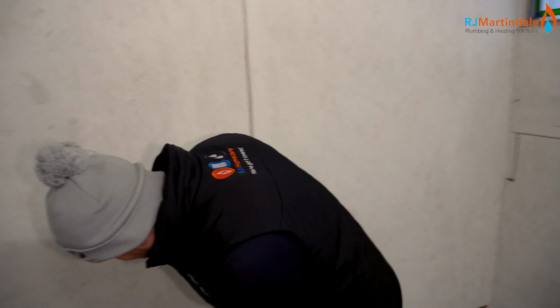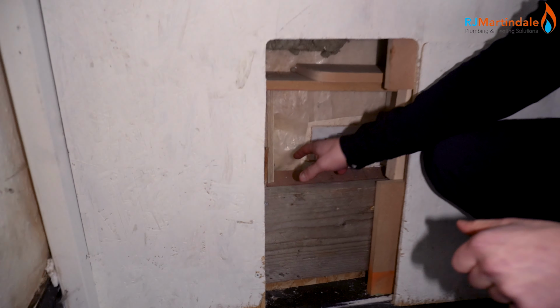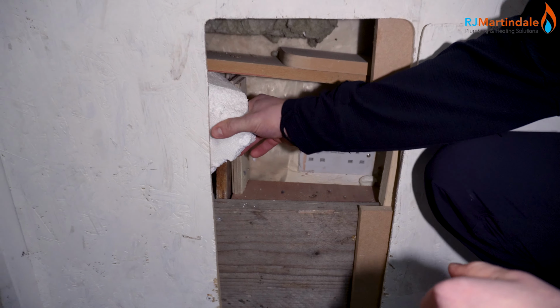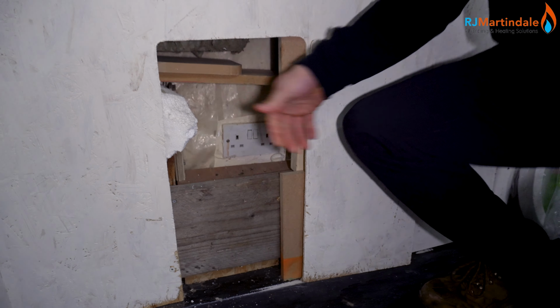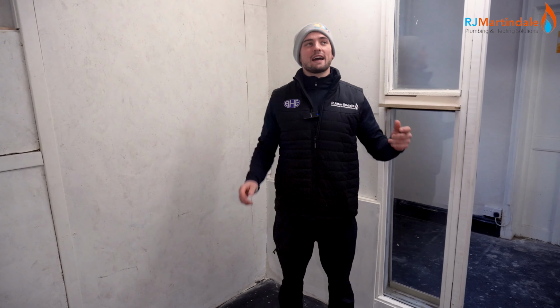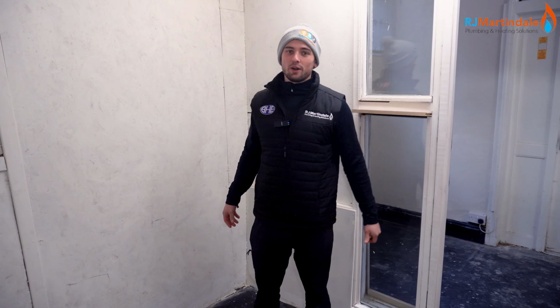Jesus, when you look at this where the socket is, he's pulled it out. Looks like he's studded it off with 4x2 and then just, oh, what's got in here? Insulation. Jesus Christ. Right, so I'm either going to rip it out completely, but I could do with a little office myself. So I either rip it out back to one bigger room, or I'll just ply line all the inside.